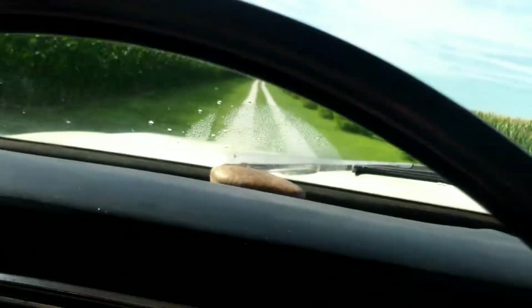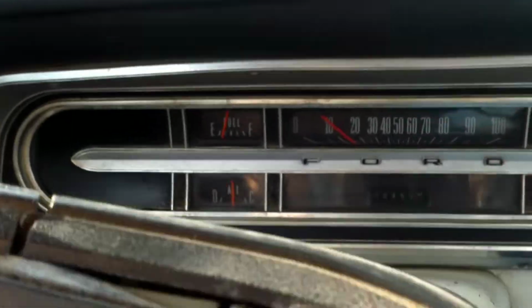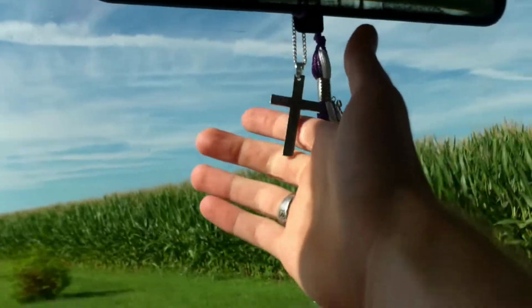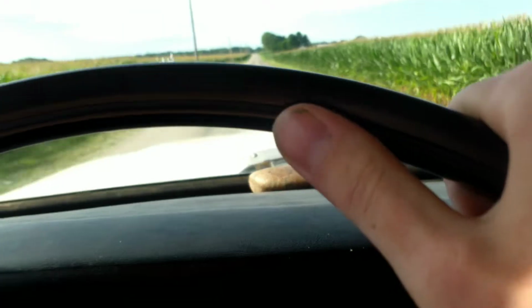Contrary to what Bob is telling us, we got a full tank of gas, because the stick that I've got measures, and that gauge is broken. So we've got a full tank of gas. We got Jesus. We got good windshield wipers. And we got good oil pressure. I think we're ready to go.